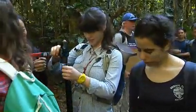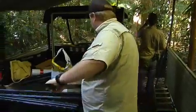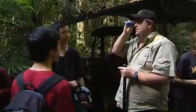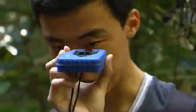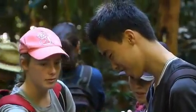So cool. I have to get you to cut it. So yeah, you look through it and you'll see the line because you have stereo vision. So it's slow.